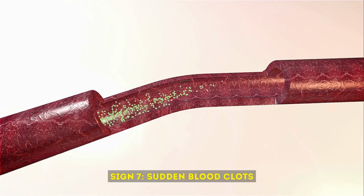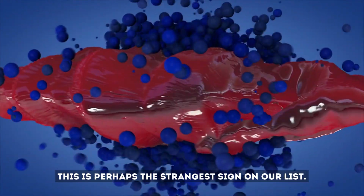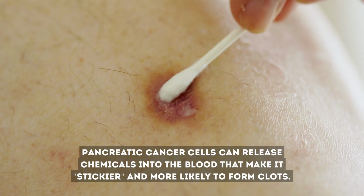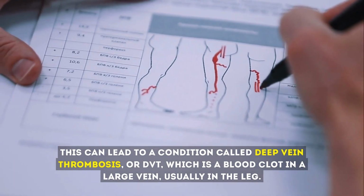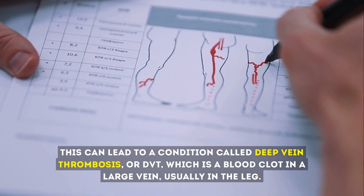Sign 7. Sudden blood clots. This is perhaps the strangest sign on our list. Pancreatic cancer cells can release chemicals into the blood that make it stickier and more likely to form clots. This can lead to a condition called deep vein thrombosis, or DVT, which is a blood clot in a large vein, usually in the leg.